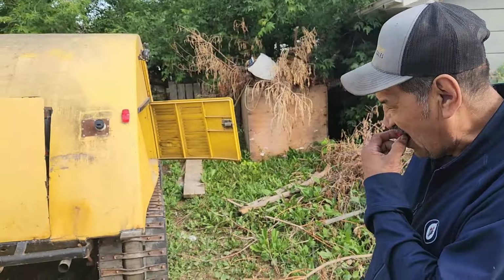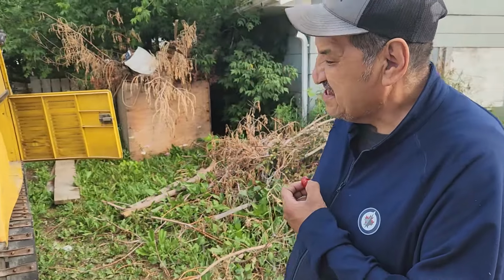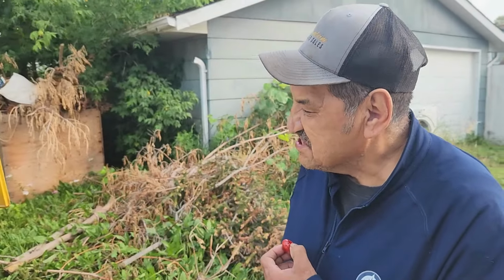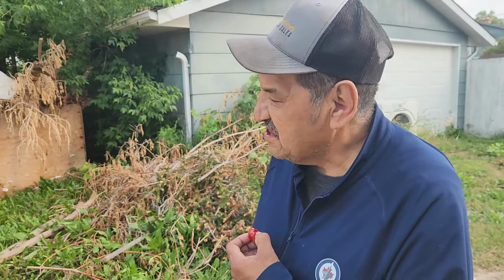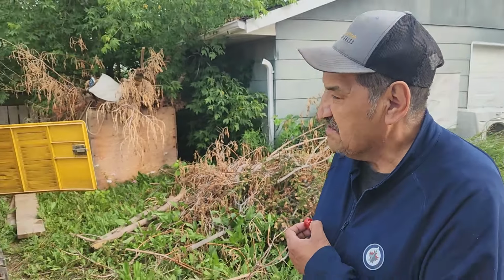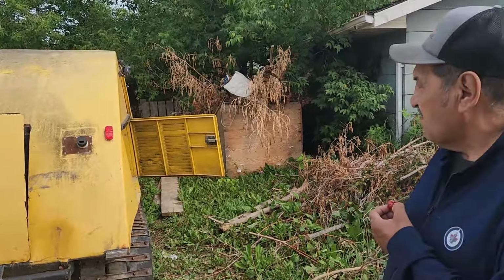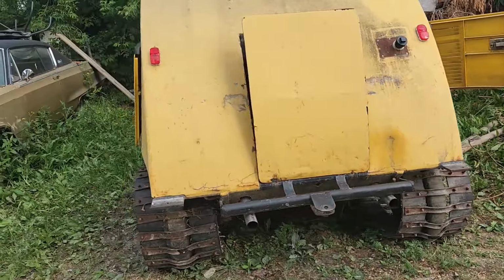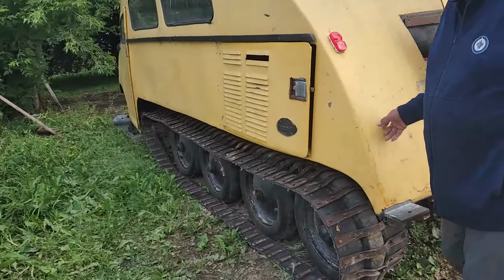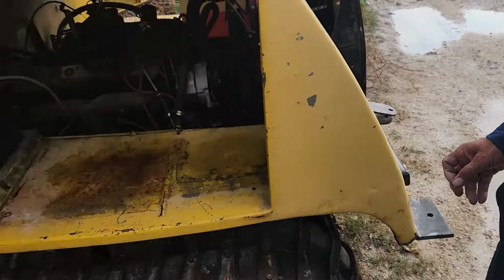So, Mr. Quill, tell us what you know about your machine. Well, I bought it from this guy in Easterville, and he had a 600 starter in there, but he didn't like that, so he changed it to an industrial automatic. That's all I know about it, but it runs good. Okay, yeah. So we'll walk around the front here, and we'll open up the sides.